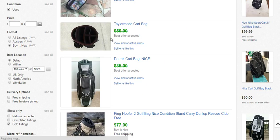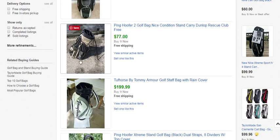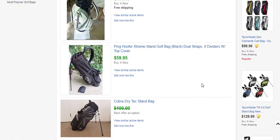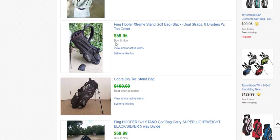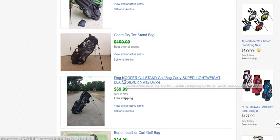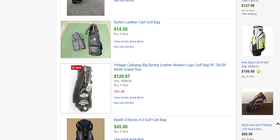When it comes to used, you're going to come across so many different models, and it comes down to what people are looking for. Look at this Tommy Armour, it's a nice looking cart bag for $200. You're not going to find a lot of model numbers unless there's an actual model on the bag itself, so just look at the brand, describe it as best as possible, and you should get a good price. This Callaway Golf is a nice older golf bag, $130.